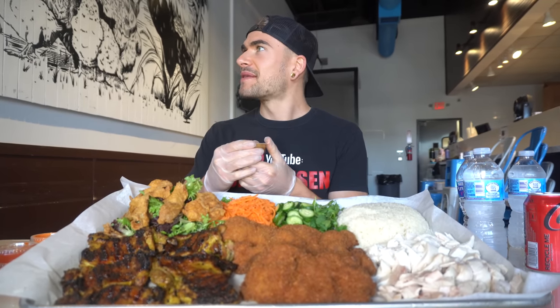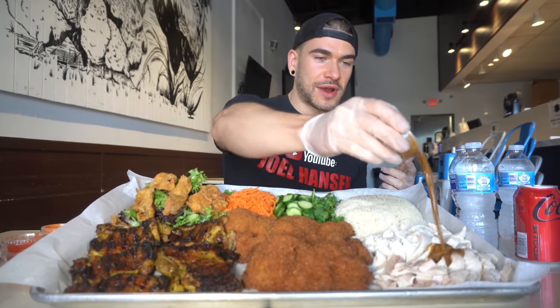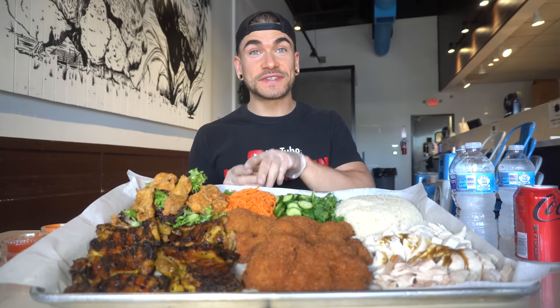Oh man. Guys, this is damn good. This is the signature one. Yeah, Thai ginger soy. On the Hainan. Guys, that is so, so, so good. I also have some chicken broth. They gave me some chicken broth, I want to drink that. Anyway, that is like, wow. Okay, I'm invested now.